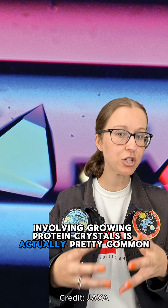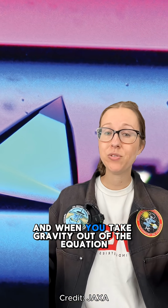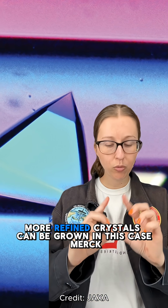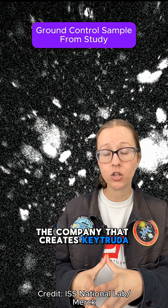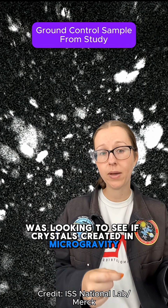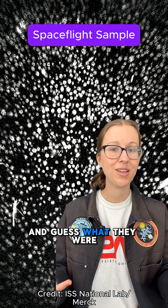Medical research in space involving growing protein crystals is actually pretty common. This is a really important part of a lot of drug development, and when you take gravity out of the equation, more refined crystals can be grown. In this case, Merck, the company that creates Keytruda, was looking to see if crystals created in microgravity happened to be smaller and more standardized. And guess what? They were.